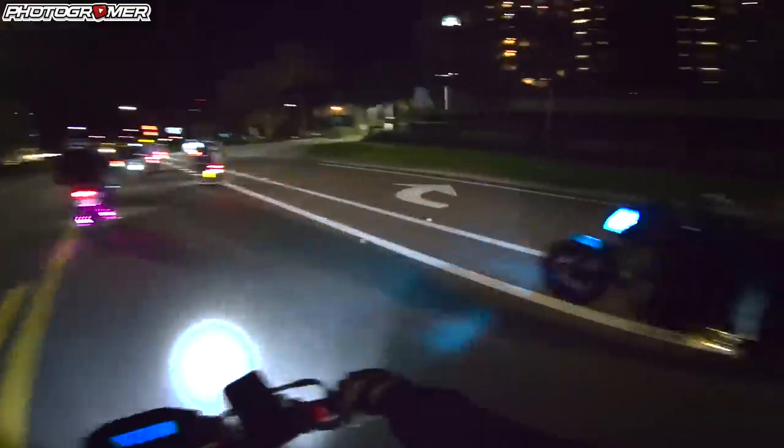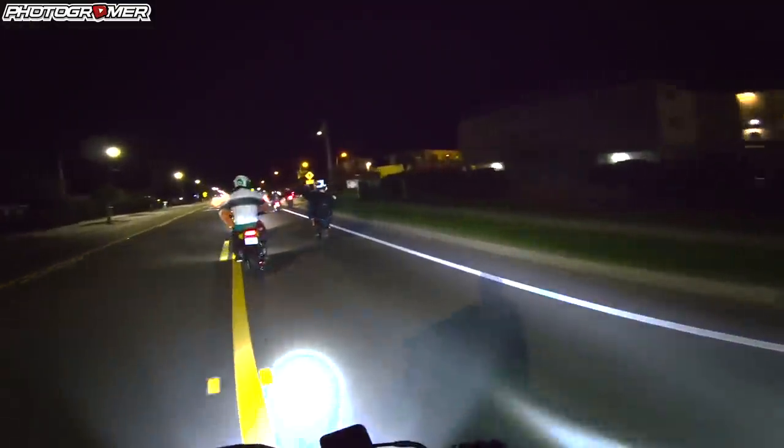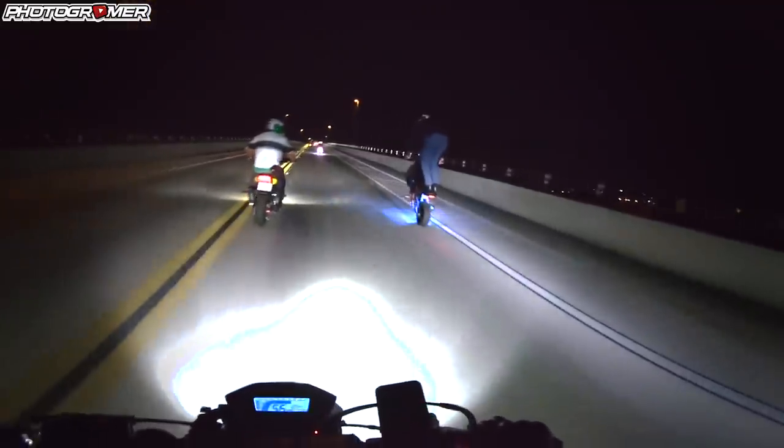Nice. Oh my God, full power right there. No clutch, that's just gas. And a shift. And there's the coast. Oh no. That was not smart. That was a fishing pole.